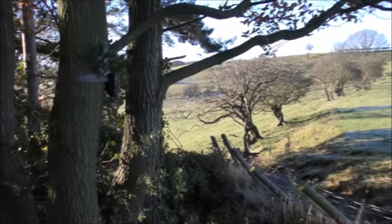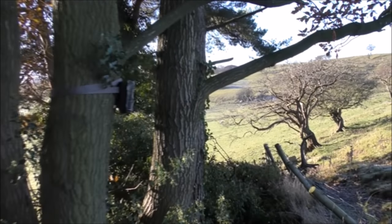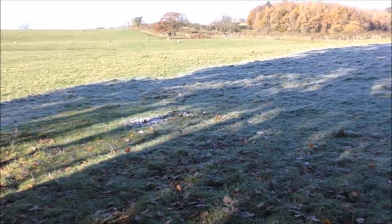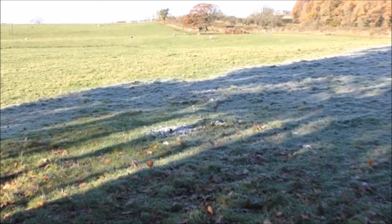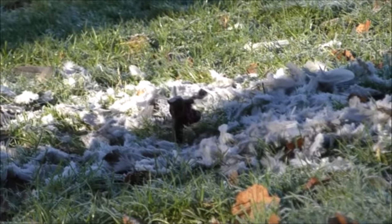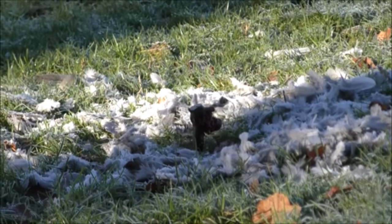Ooh, right, camera's still there, which is good. Nobody has stolen it. And this is actually 2 mornings later. The first morning, nothing had touched that pigeon. I've just come out this morning and it's gone, and it looks like something's had a good old go at it as well, so we should have some cracking footage here. See the wooden peg there, that was what was holding it down. Hopefully we've got some good footage on this one. Let's see.